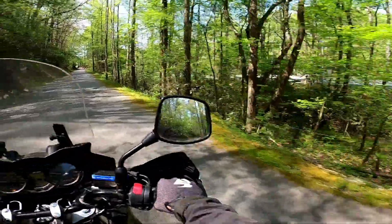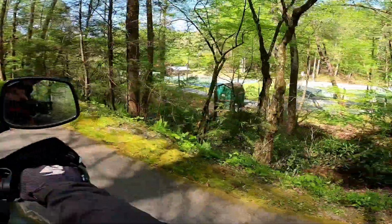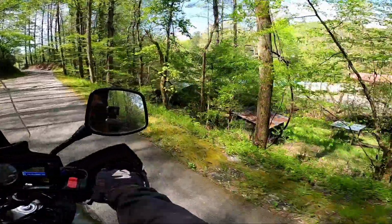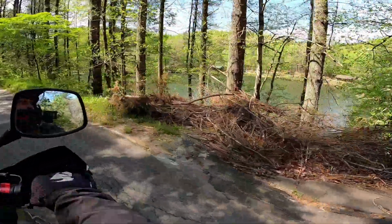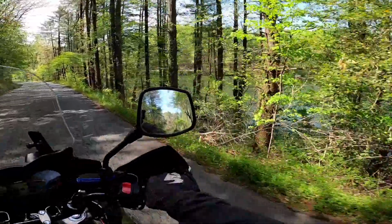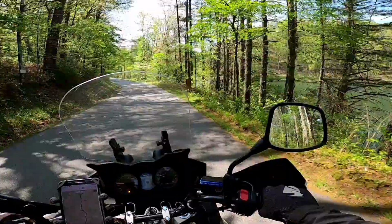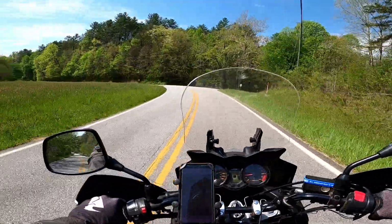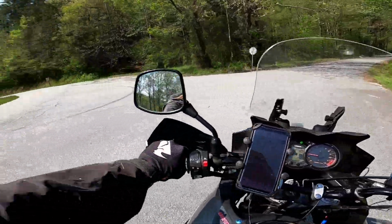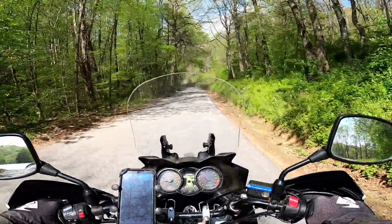That Patterson Gap Road just turned into pavement. I don't know what that is right there. It's kind of like a camp, boys camp or something. Nice little lake down there. Pretty cool. That way takes hardly no time to get to Tallulah River Road versus going through that road that was closed at 32C.